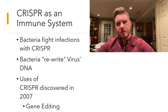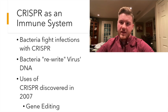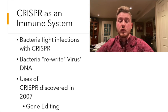Scientists could not figure out the exact process in which the bacteria rewrote the virus's DNA until approximately 2007. By 2007, scientists had a very firm understanding of CRISPR and how it worked inside the DNA of viruses and how bacteria used it, so much so that they were able to move on to human trials and produce human genomes with modified genes that were modified by using CRISPR.